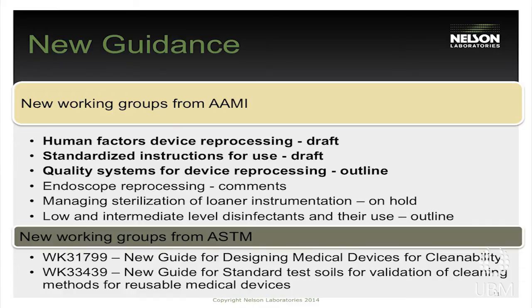So there's always those issues with the loaner instrumentation too that we're working on. It's such an issue that it's been put on hold because we just don't even know how to tackle it at this point. So that's been very interesting.